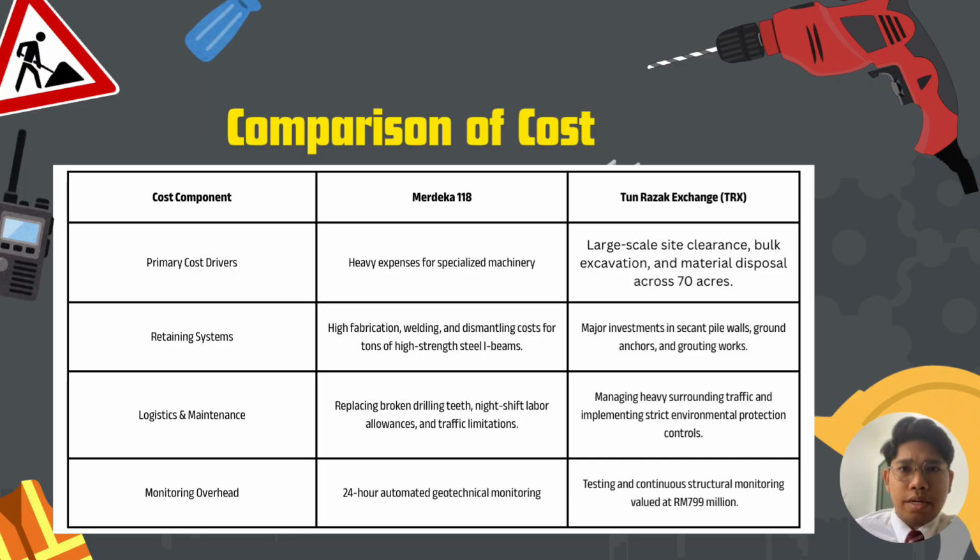Okay, so as you can see here, this table compares the cost components between the Merdeka 118 and TRX. So for the Merdeka 118, the main cost came from the specialized machinery, steel retaining systems, equipment maintenance, and continuous geotechnical monitoring because of the deep excavation and the nearby MRT tunnel. On the other hand, TRX focus more on the large-scale earthwork, secant pile walls, environmental protection, and structural monitoring due to its larger development area. So overall, both projects required high construction costs, but for different site conditions and engineering requirement.